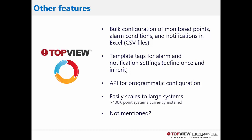TopView also scales extremely well. The same TopView software can be used to monitor 10 points or 500,000 points, and our current customers include point counts within this entire range. Beyond the broad categories in this presentation, TopView contains many smaller features, the result of a mature product with many years of development, customer interaction and experience, and feature suggestions from our users.